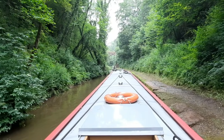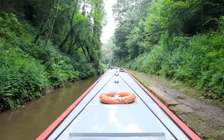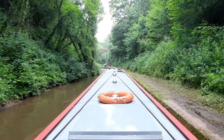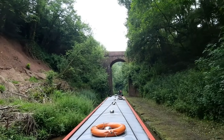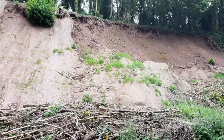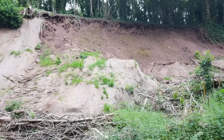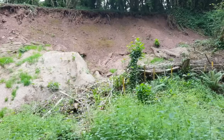So you can see in the distance the first of our high bridges. Just shows how much of a cutting we're actually going through. And just to the port side you can see where there's been a landslide at one time. It's quite famous for its landslides going through here, and indeed last year and the year before it was blocked due to the landslides.